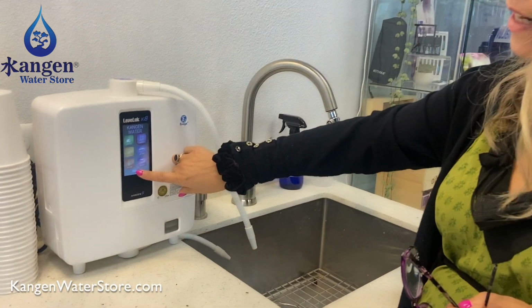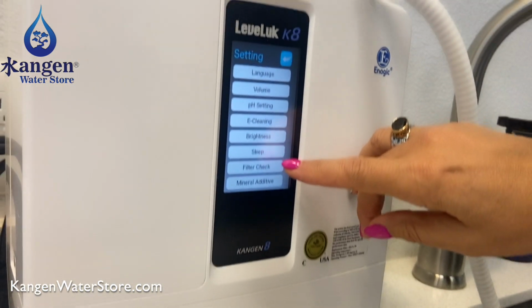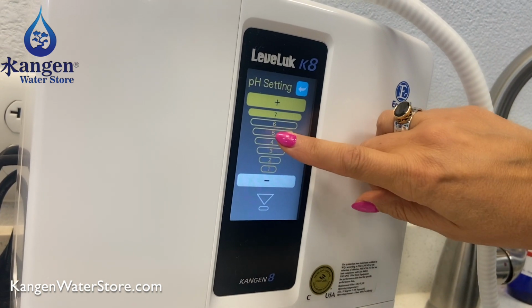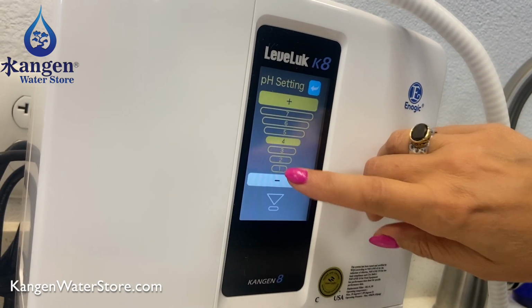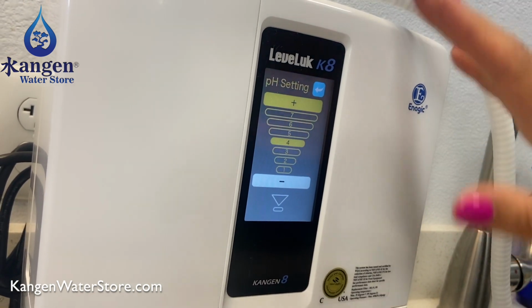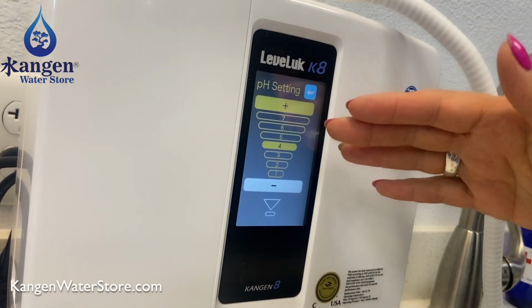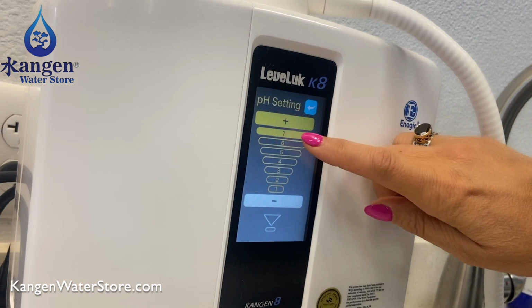First thing I want you to do is go into the settings, and I want you to go into the pH setting. And when you get it, it's down middle of the road. Now, if you're detoxing from the water, don't do this quite yet. But I like to get the most out of my machine, and so as it goes up, it's going to put more energy into it. So I'm going to max it out.